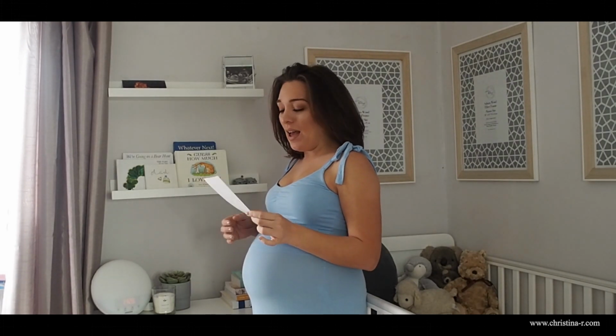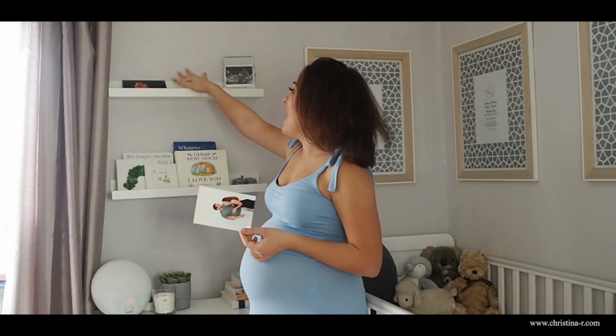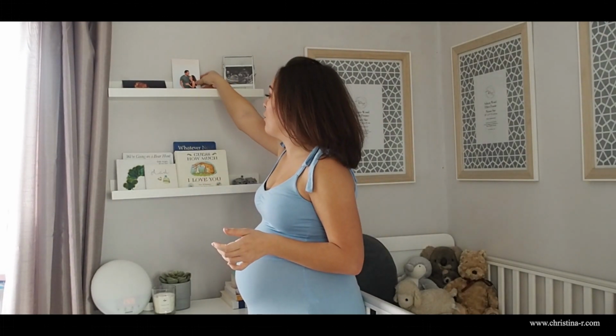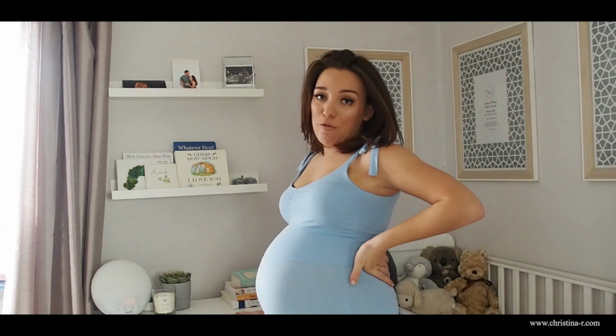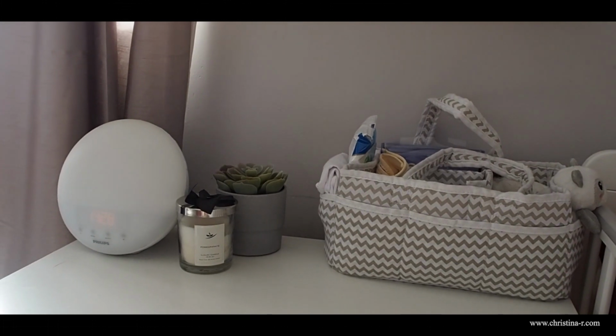Several years ago, so I wanted that one up there as well. So I'm going to get a few more frames and they will be on display on the top shelf here. On the top of the chest of drawers, we just have, so here I have a few books.